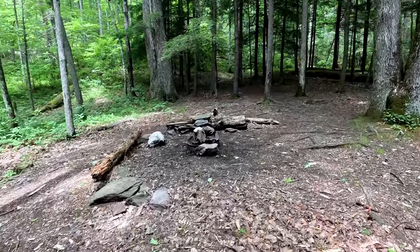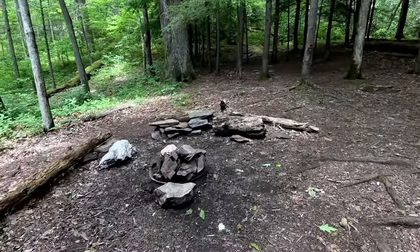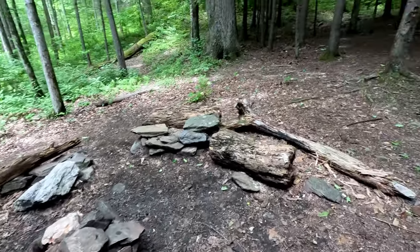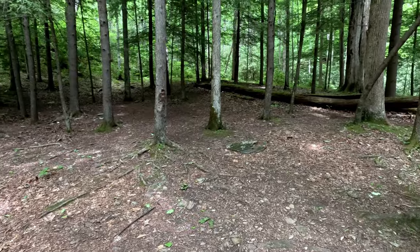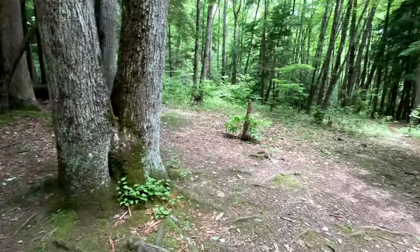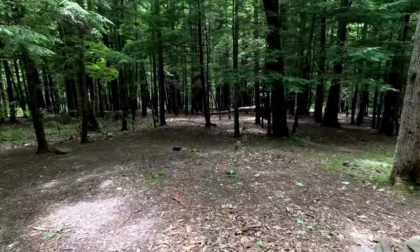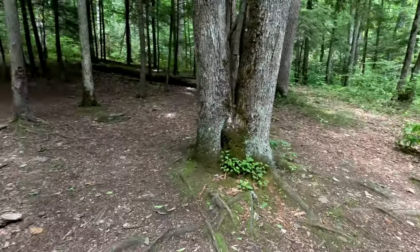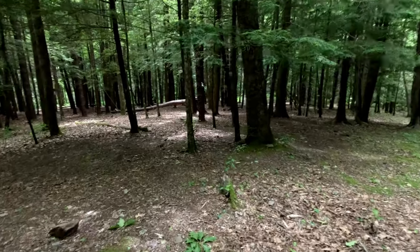There's another campsite a little further up the hill here. Someone's piled rocks in the fire ring. Huh. Still no sign of the bear poles though. Big campsite. You could put a lot of people here.